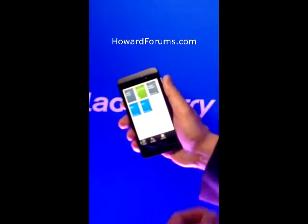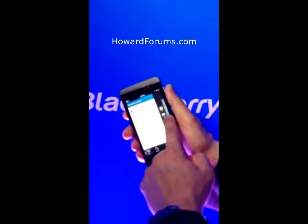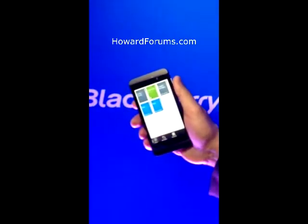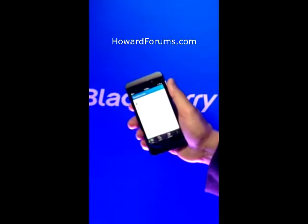Now if the red LED goes off, which means I have a notification, I can peek right into Blackberry Hub to see if it's important or not. If it's not important, I simply continue with what I was doing. If, however, it is important, I can simply take action.